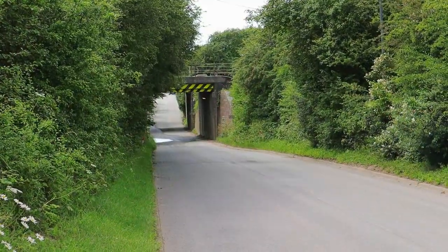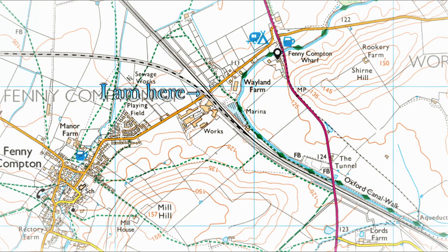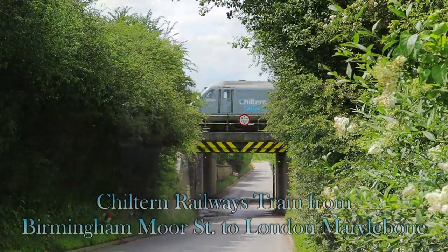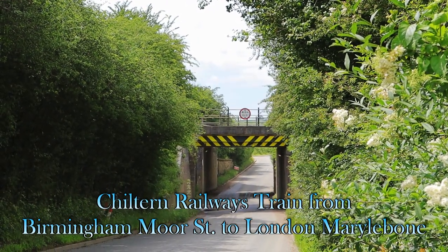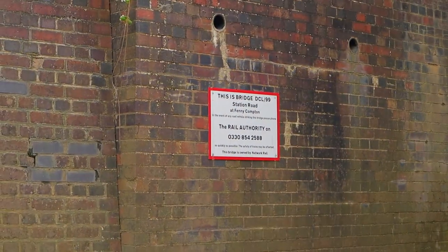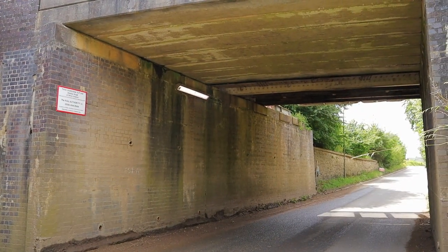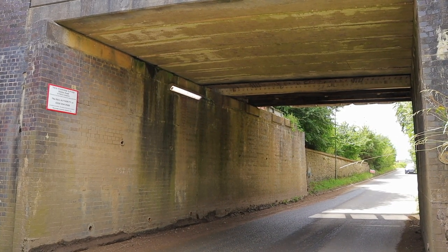So here are two bridges. The one nearest the camera is the one that carries the main line between Oxford and Birmingham, and the one behind that is the one that carried the branch line to Stratford-upon-Avon. And so this bridge here is the one that now carries the military railway into Kineton MOD.